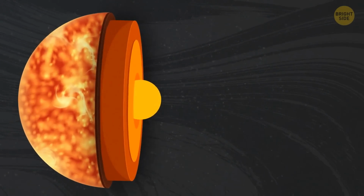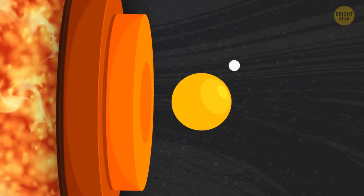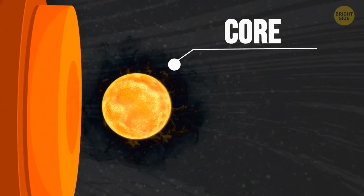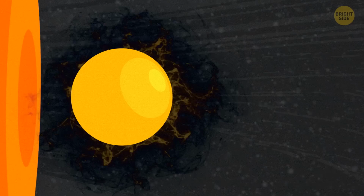This is the core of the Sun. It's about a quarter of its width. The core is 150 times as dense as water. Because of the intense pressure and high temperature, nuclear reactions occur there. Hydrogen gets converted into helium, giving off an incredible amount of heat and radiation.